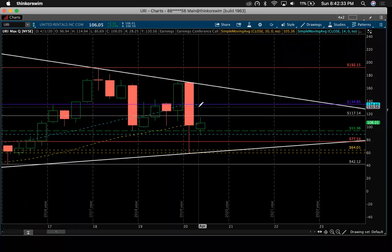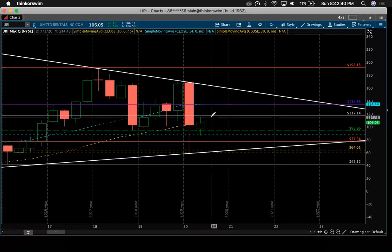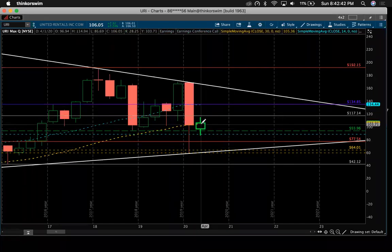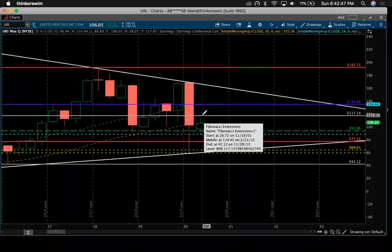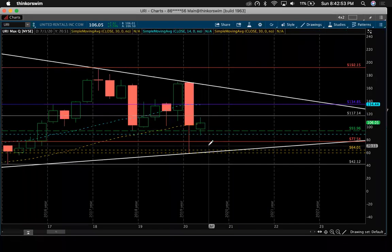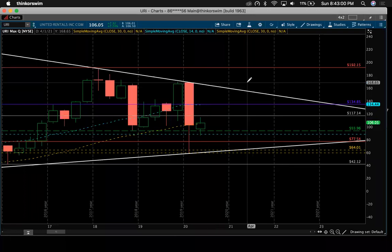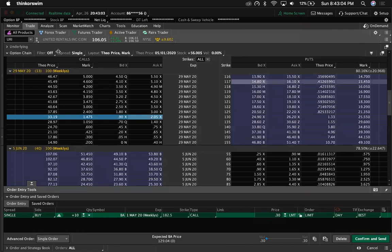So we know it can hit 134 and come right back down if it has to. But it's definitely targeting the 14 SMA. We already got above the 30. We're still holding the 30. We got close to 117 earlier. Now our target is that 14 up here. I want to see that 14 SMA. So June's would make sense. The 160s for probably January, I have to look into those, but those can work too.